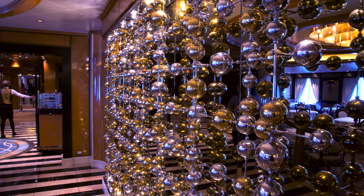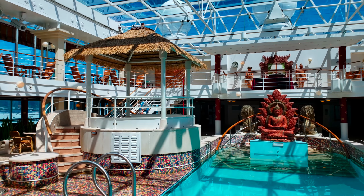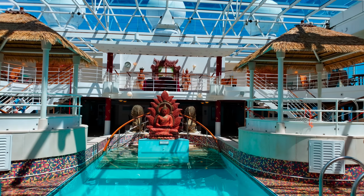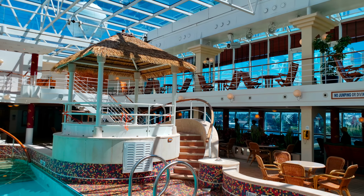You can reserve this on the first day of your cruise, and they only take 10 people a night. So if this is something you're interested in, especially for set nights, you would want to do that. It is on the pricier side, the most expensive edition you can get at $95 per person. However, looking into this, it seems amazing.